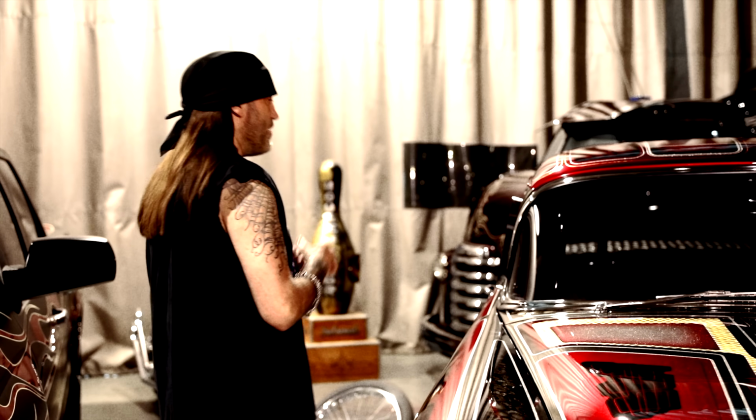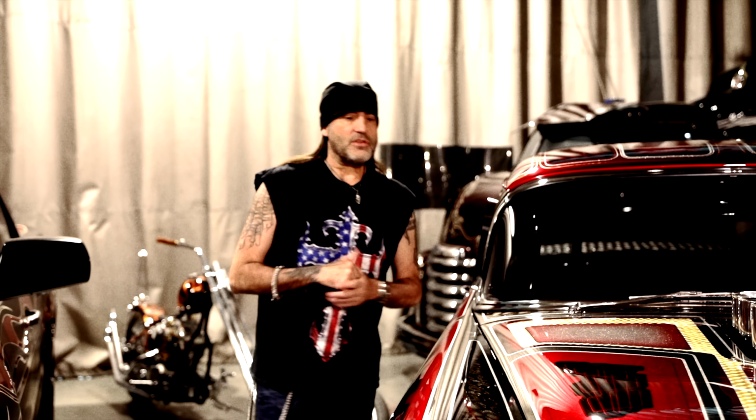I just thought the body style was absolutely gorgeous. So I've always loved 55 Chevys, and I knew I always wanted to have one in my collection. The right one came along. I bought it. I drove it. I enjoyed it for a period of time as it was when I got it. And then it was time to do it Count's Customs style.